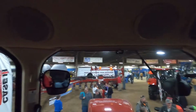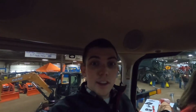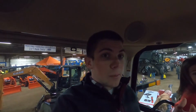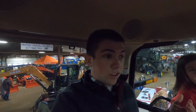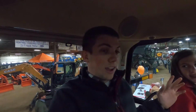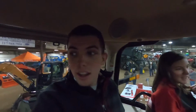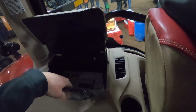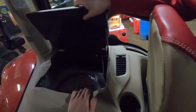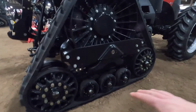It has 4 6.5-inch speakers in the cab. I guess they just want you to rock out in the thing and not listen to your implement at all. I don't know, because 4 6.5-inch speakers seems a little bit ridiculous in a quiet tractor cab. Hey, whatever. I guess if you have one of these things and want to rock out, you really can. Got a sweet little, I'm not sure if that's a cooler, lunchbox, something back there, storage compartment. So I'm not sure on these.